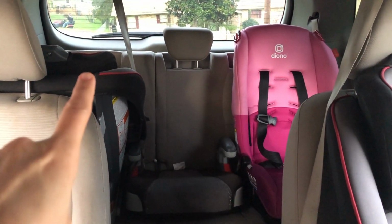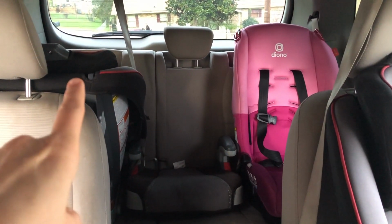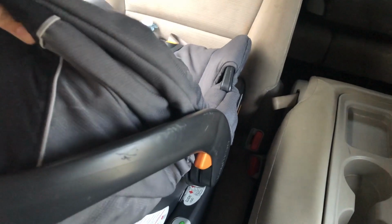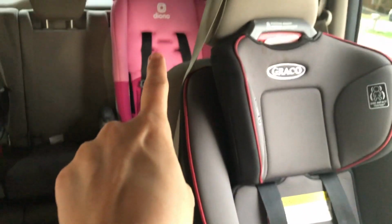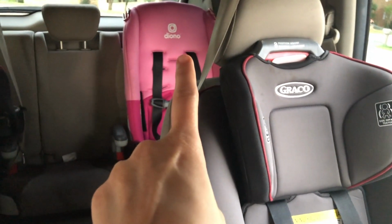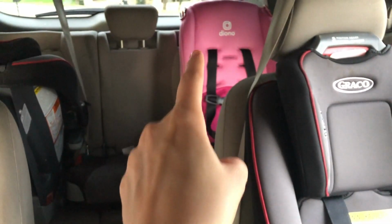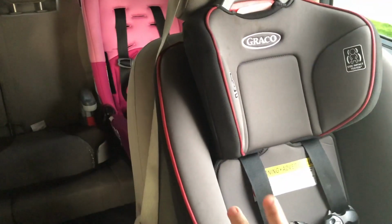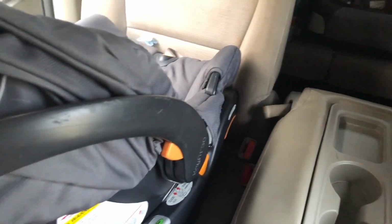This is our 2-year-old, and she is anchored and tethered. And then right here is, of course, Noah's seat, and he is anchored in. This one is anchored in also. This one back here does have a tether, so it is buckled in and then tethered in the back. There is a tether on this seat and of course on this seat if we needed it, but we don't because of the type of car seat that it is.